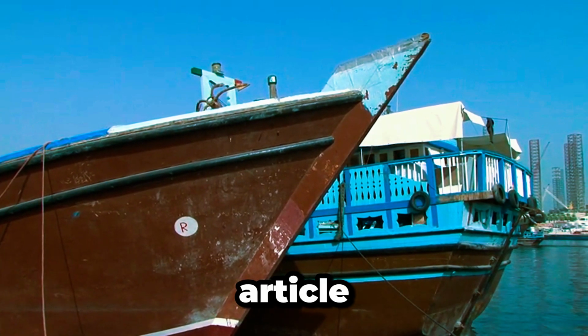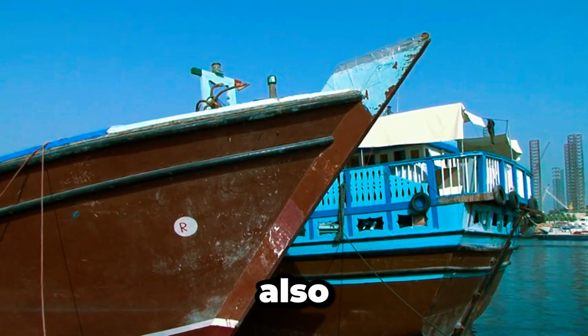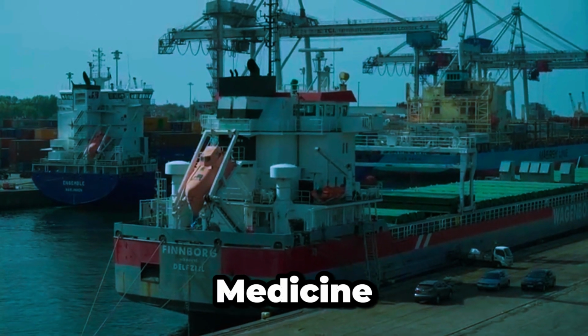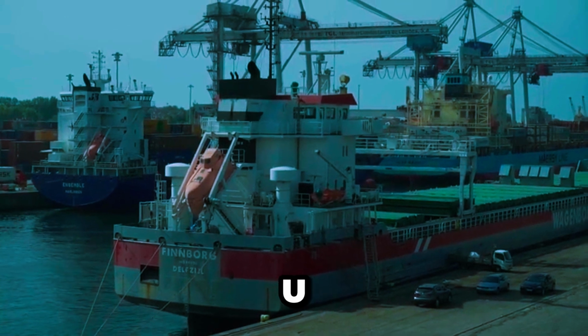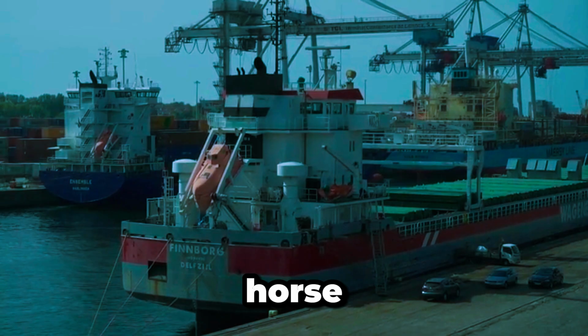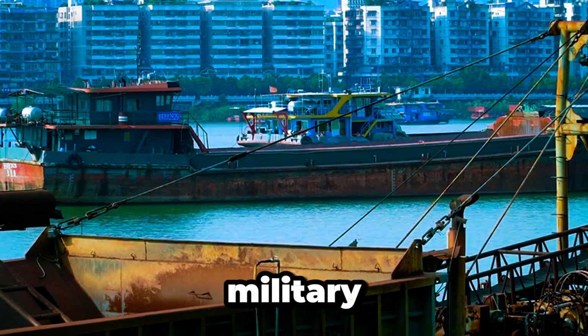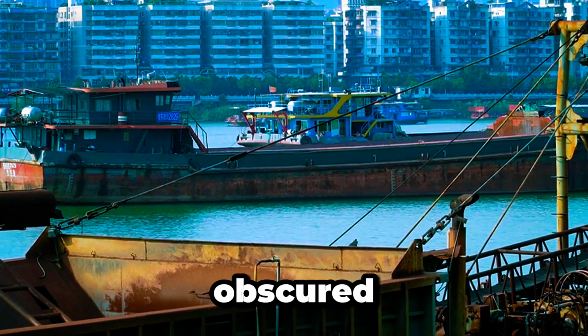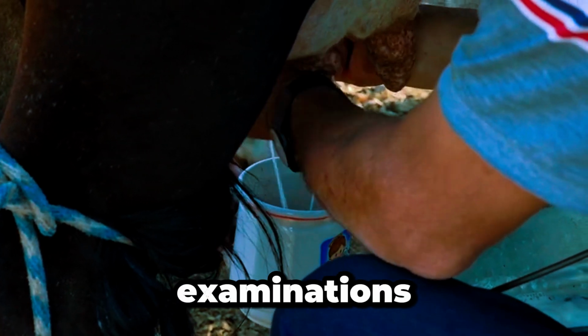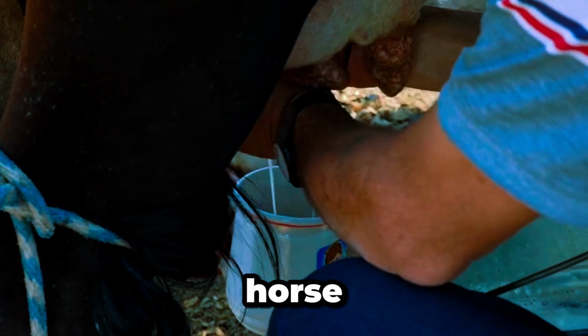Horse care, also equine nutrition, horse grooming, veterinary medicine, and farrier. A young man in U.S. military clothing examines the teeth of a bay, dark brown horse, while another person in military work clothing, partially obscured, holds the horse. Several other people are partially visible in the background. Checking teeth and other physical examinations are an important part of horse care.